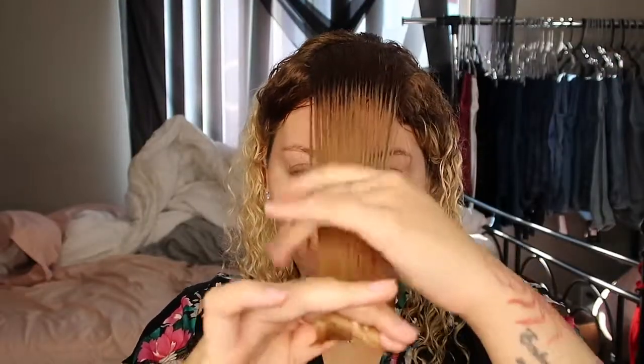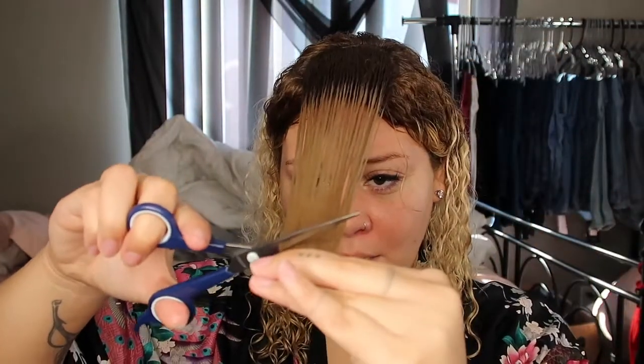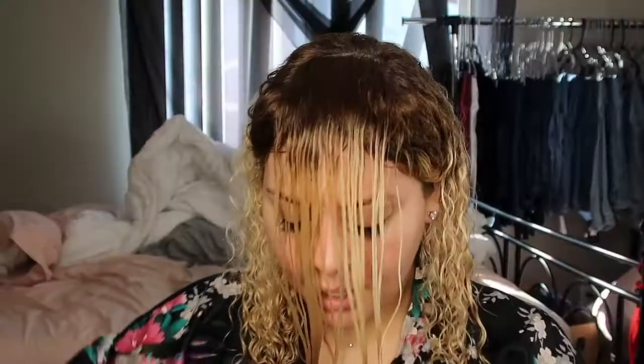I really get scissor happy. I go through phases where I completely want to chop off my hair and rock my shorter curls, and then I see girls with long curls and I'm like, oh my god, do I really want to cut my hair? I can't make up my mind. And I think I'm done. I'm gonna stop right there.